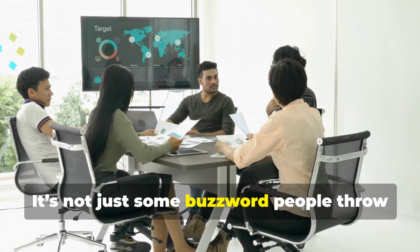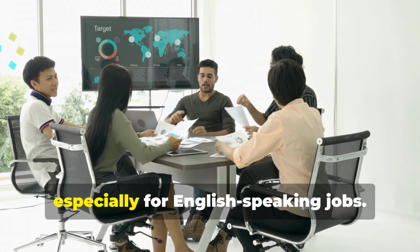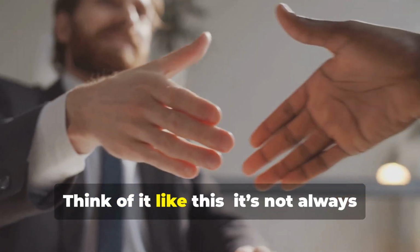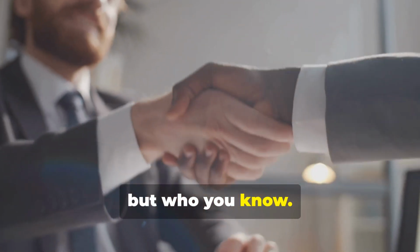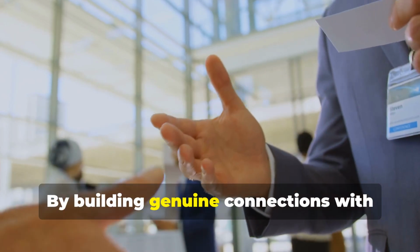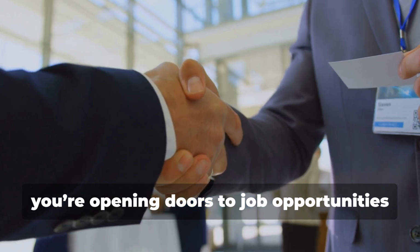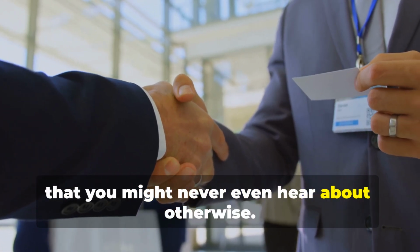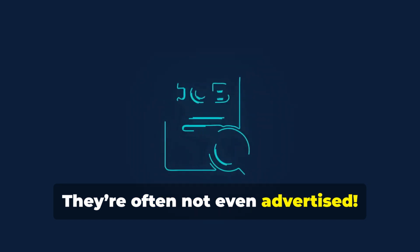Look, networking. It's not just some buzzword people throw around, it's absolutely crucial, especially for English-speaking jobs. Think of it like this. It's not always what you know, but who you know. By building genuine connections with people in your industry, you're opening doors to job opportunities that you might never even hear about otherwise. They're often not even advertised.